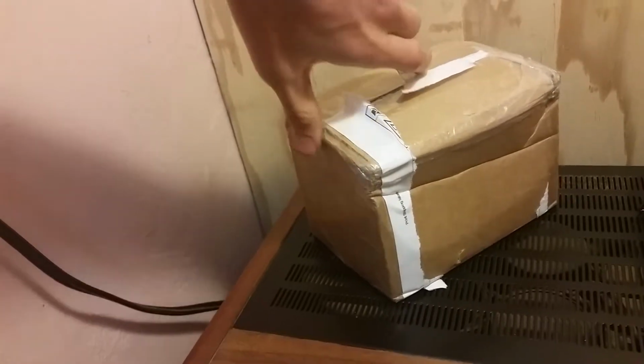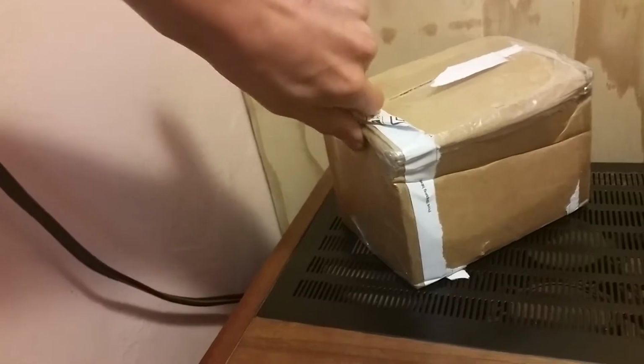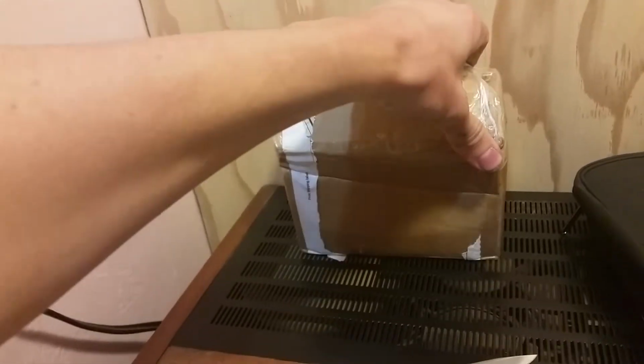This is really hard to do with one hand. I really should get a tripod for this, so that it doesn't just move around when I'm trying to open this. Alright, that's sufficient, I guess. Okay.